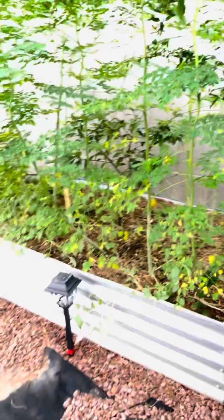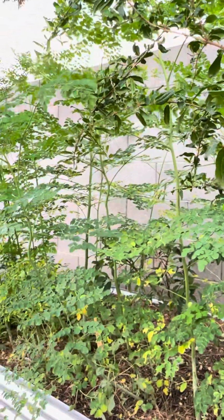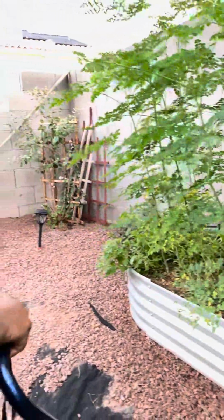And these are all my moringas. They're doing good. I should start cutting moringas back. He hates when I cut them, but I'm going to be cutting some moringas, just like I've been cutting the lemongrass.